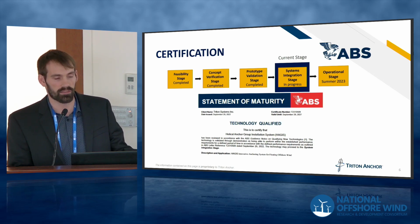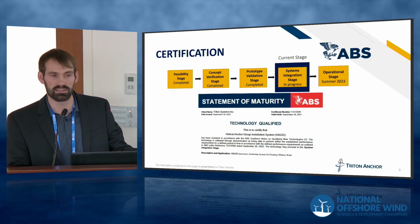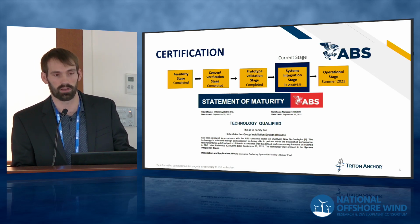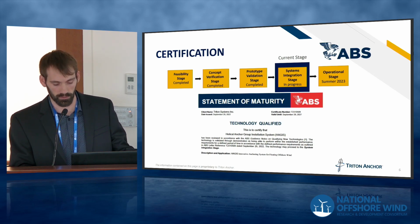They've reviewed engineering calculations, installation assessments, assumptions, equations, analysis, testing, and risk assessment. It's been a pretty in-depth review by a third party. So we're pretty happy to receive the 3rd stage completion back at the end of September, and we're looking at completing the 4th and final stage of this program by Q1 of 2023.